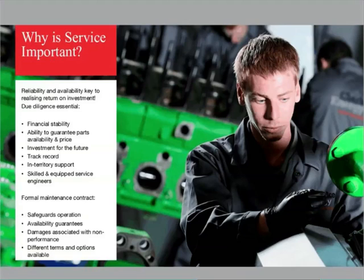But why is service important? Well, put simply, as Adam has already explained, feasibility studies are based on demands, but they're also based on an ability to operate, an ability to run a number of operating hours per year. And good maintenance, good service, good after-sales support is absolutely critical in ensuring that operating profile, the customer's optimal operating profile, is able to be delivered by the equipment.